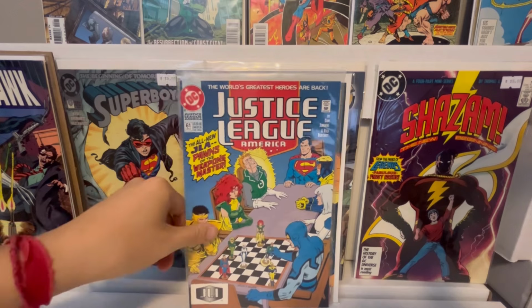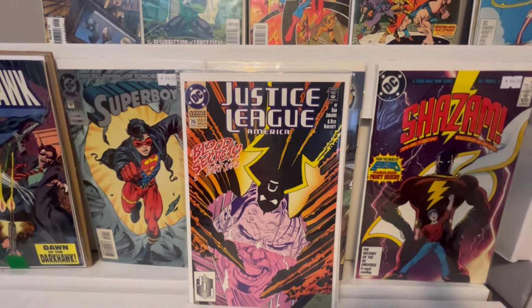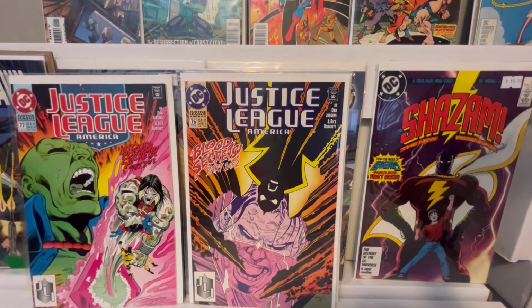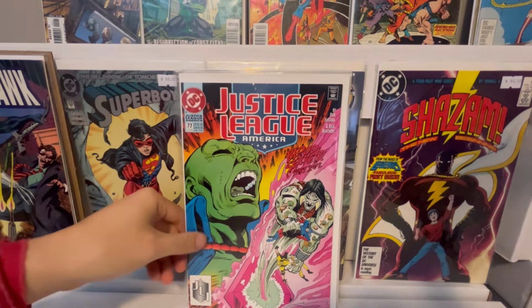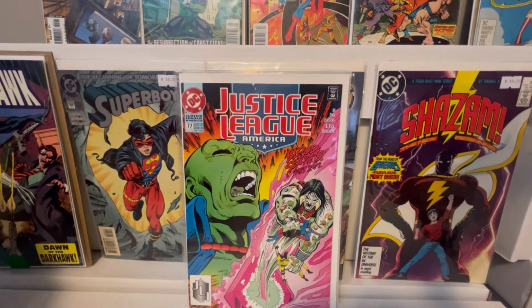This one is Justice League of America 61. This is the cameo appearance of this character called Bloodwynd. And I also got number 76 and 77. 76 is the cameo appearance, part one of the Blood Secrets, and this issue, number 77, is part two of it, which introduces the new character of Bloodwynd, which is a really cool character. I believe he gets his powers from the suffering and pain of people, I guess.